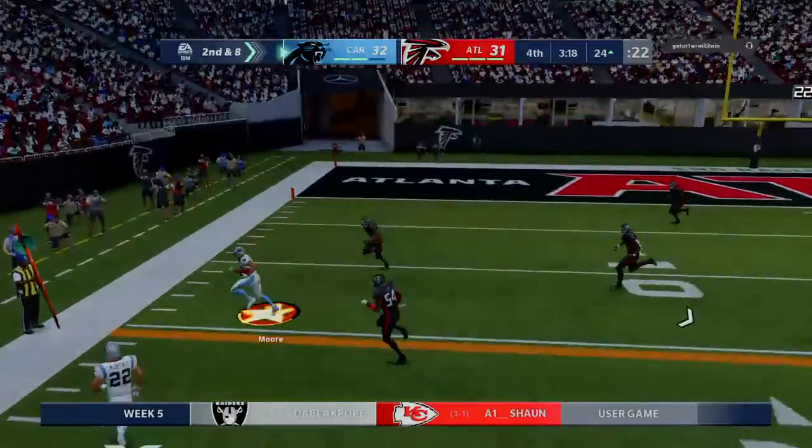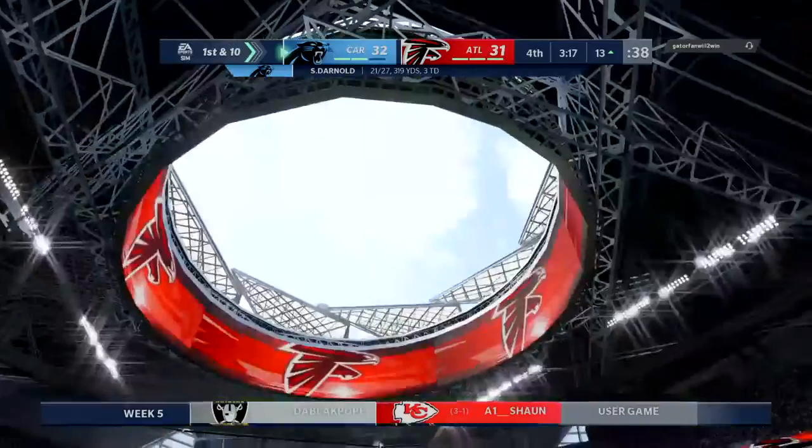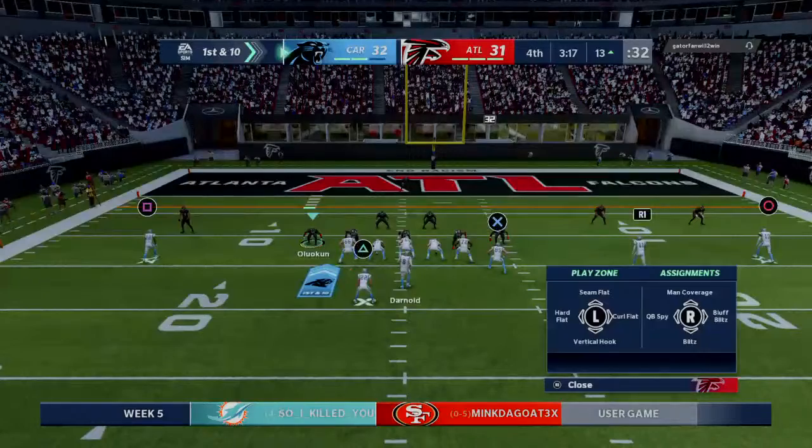Darnold from the gun. Looking for the out route, and he's got more. And he'll go out of bounds inside the 15-yard line. It's a first down on a gain of 10. Carolina.